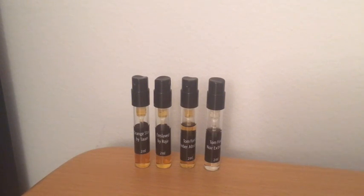You can already find these at discounters, so you're going to pay around $85 to $90 for a 50 ml, maybe cheaper, maybe like $80, and around $100 for the 100 ml. This is gorgeous. Oh man, whoa, sweet, gourmand, resinous.